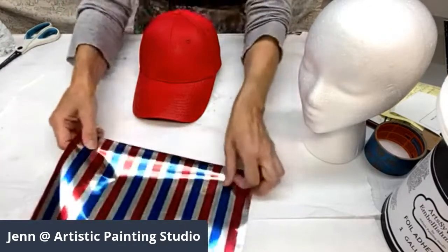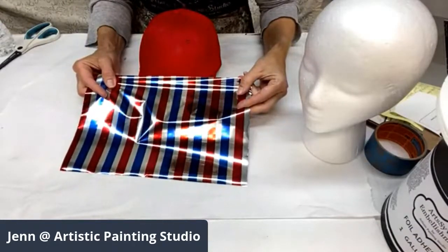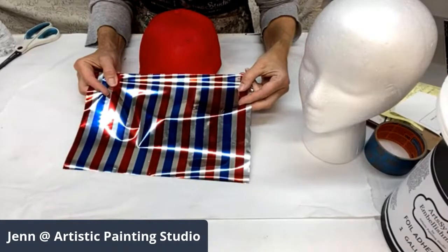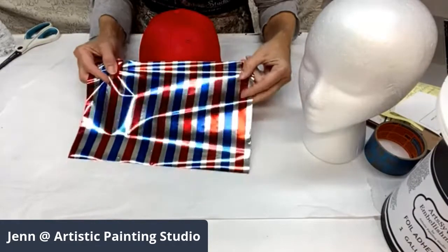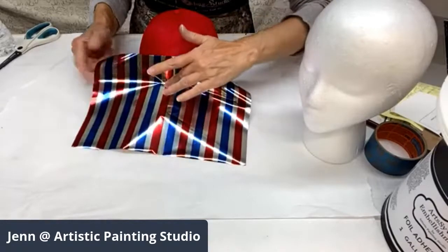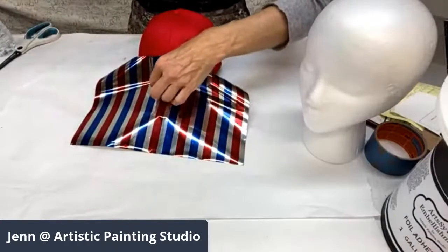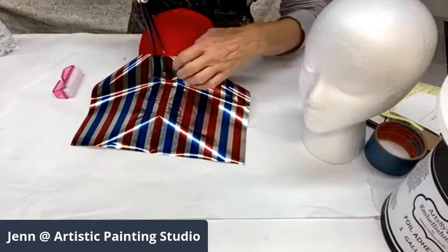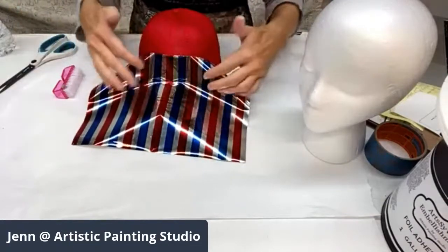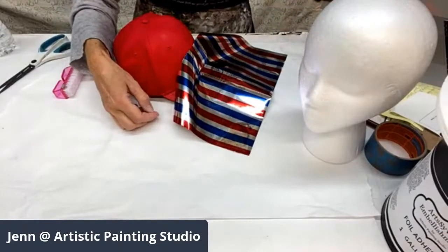But I thought we had to have a patriotic one, and I'm going to try to get the red stripe down the middle. When I was looking at this, I thought it was going to give me the silver or blue at the edge, so that was my objective. I hope I positioned this really well. I found that it's best to pull it up. I don't know if I pulled this up high enough. Pull it up a little higher so that when you wrap to the sides, it gets all the way to the outside of the bill.